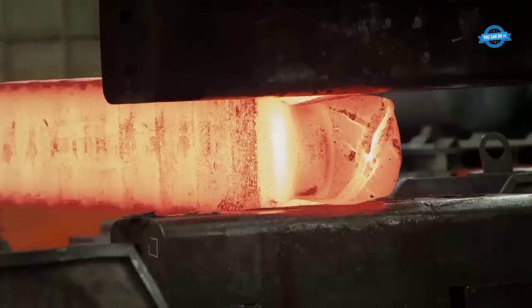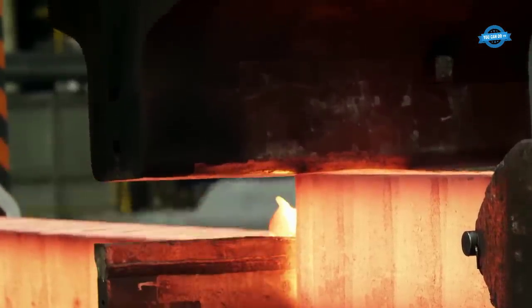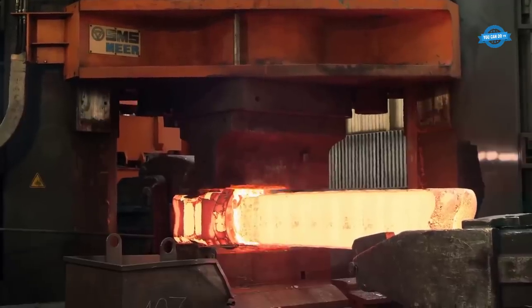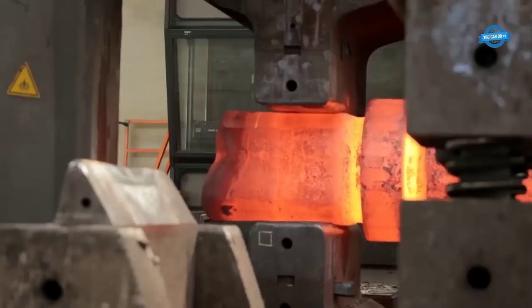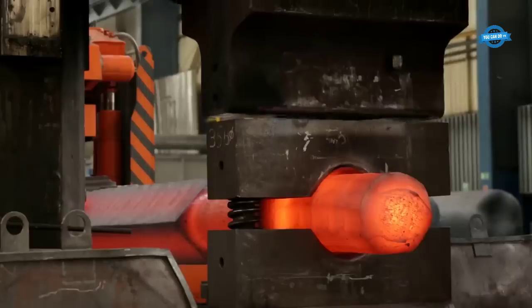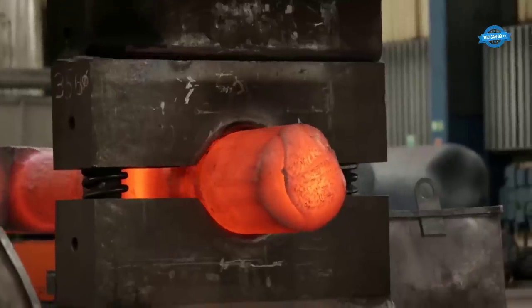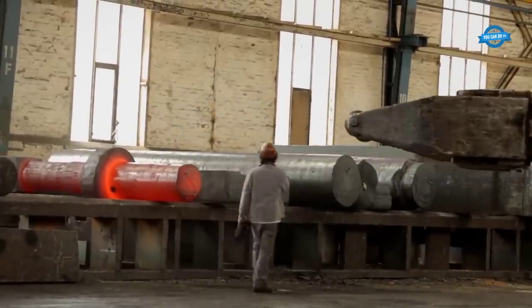Open die forging. The manufacturing process begins with open die forging. This process involves shaping the raw material, typically a high-strength alloy steel, into the desired coiler shaft shape using heavy machinery and high-pressure compressive forces. Open die forging ensures the creation of a sturdy and durable shaft with the required mechanical properties.